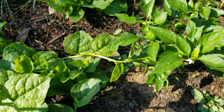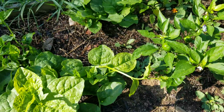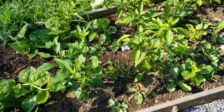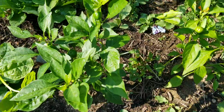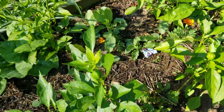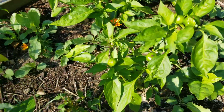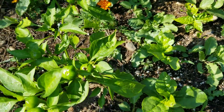So I'm going to harvest some of these today. See, they're growing with the vine, so I'm going to get some of that to cook. There's more hot cherry pepper over here growing. As you can see, they have a lot of peppers. There's a Thai chili over there. There's another cherry pepper. These plants I did not buy.